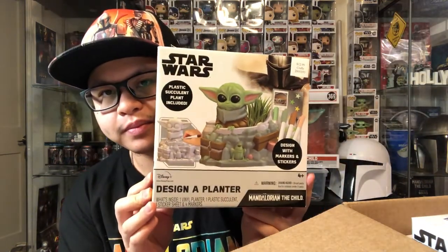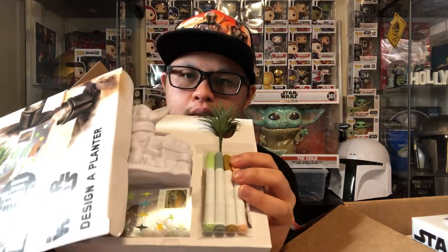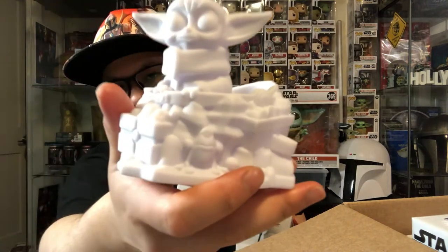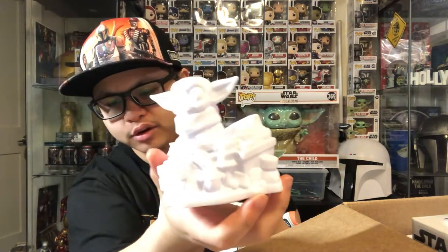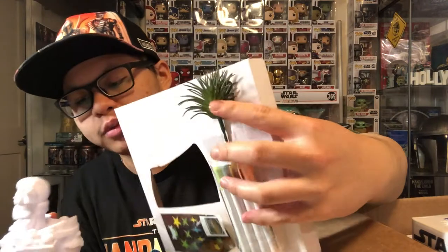And so the next item I have up, I got this designer planter. I know that you can get some of these items from other stores as well, but I just found all this at Hobby Lobby, so I got it all from here. This Baby Yoda here on this stone, and it's inside its pram on top of this stone wall thing. Pretty cool. And then they give you some markers. Oh, and yeah, there's a little fern which you can stick in.